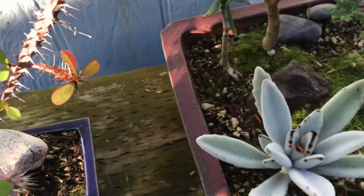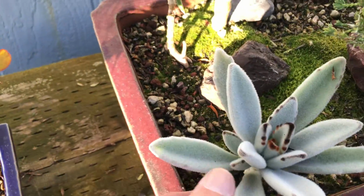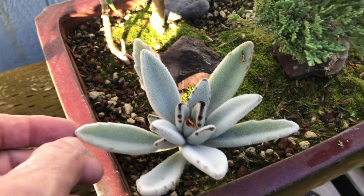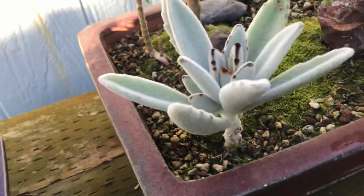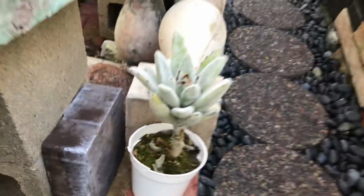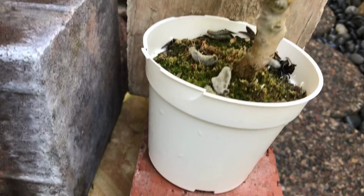This is a lamb's ear. I got this from my friend. He's passed away now, Floyd. He was great with plants too. See that? And I also have one over here. This is the original one. I have to put that in a bonsai pot one of these days.